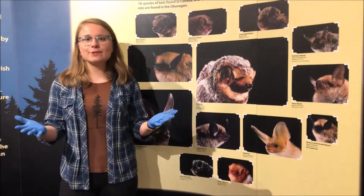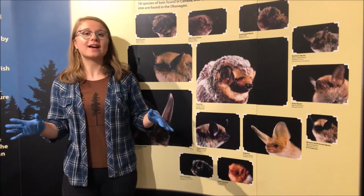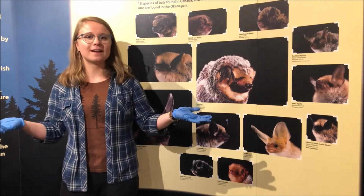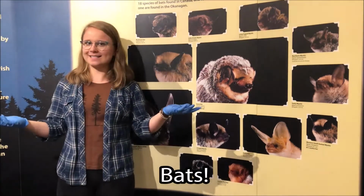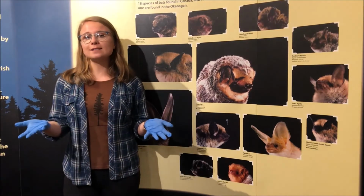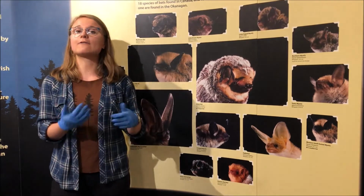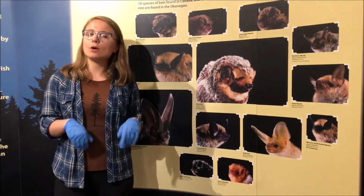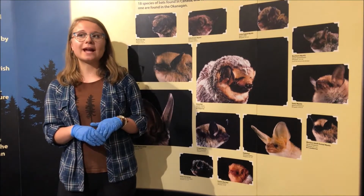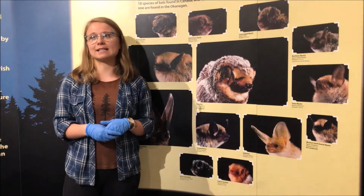Now, our last party animal was so special that we decided to create an entire exhibit about them. I'm talking about bats. So here in Canada, we have 18 different species of bats, and in British Columbia, we have 15 of those. And in the Okanagan, we have 14 different types of bats. So we have lots and lots of different bats that like to live here.